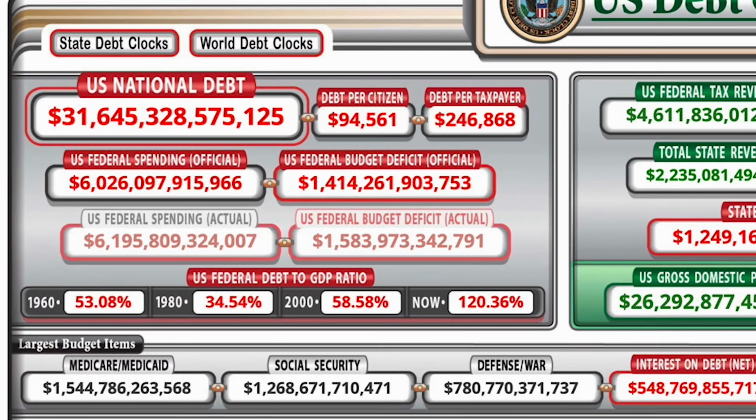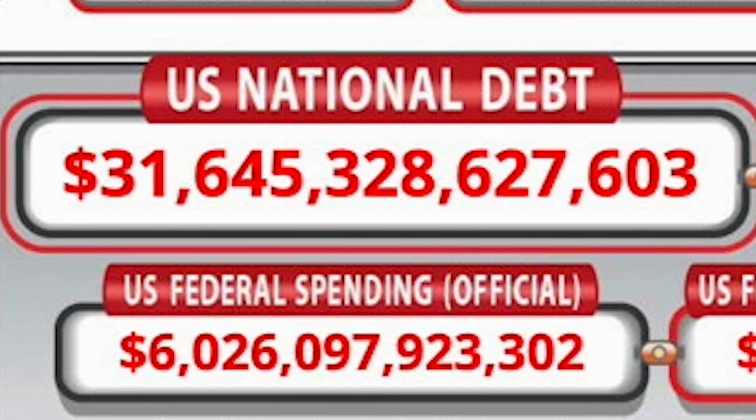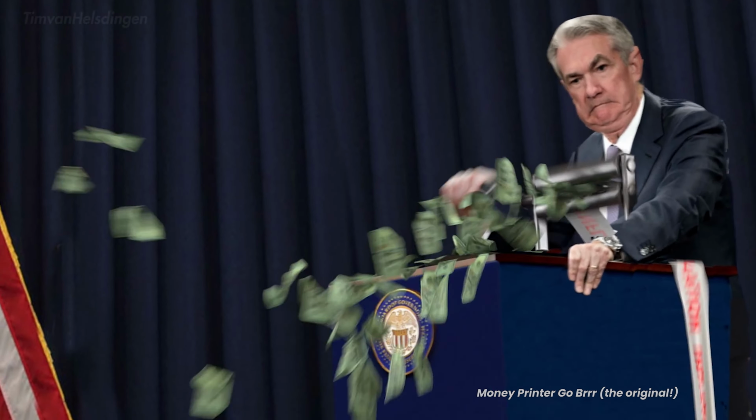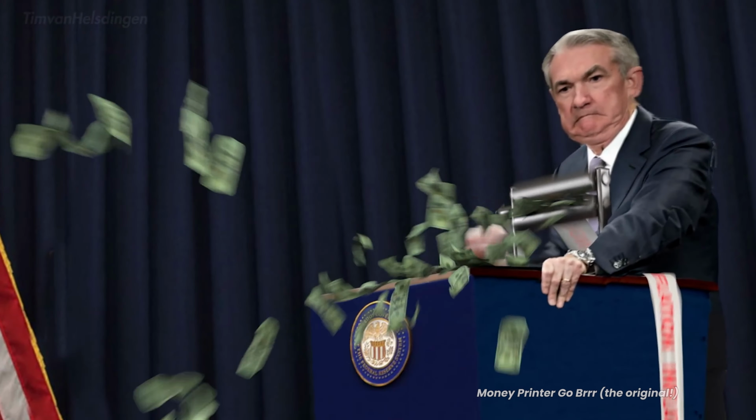So you may have heard of the US national debt, which is currently running at $31 trillion. Treasuries are basically little portions of that debt that you can buy, and then the US government pays you for holding them. Interest rates are going up because the Fed is trying to rein in inflation that was caused by, well, themselves, basically, but namely all of the money that's been printed over the past few years.